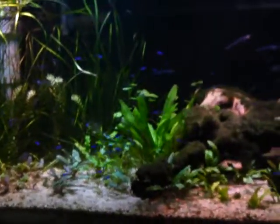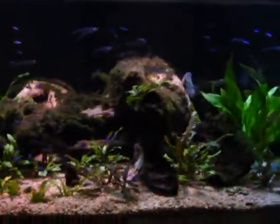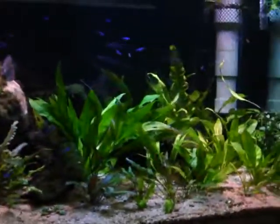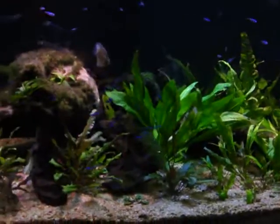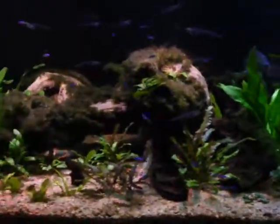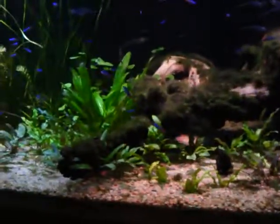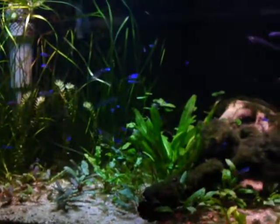Tank runs at 28 degrees. And because I don't have much of a risk of these type of fish jumping out of the tank, I've only got half of the glass top on so that the LEDs can penetrate through the water a bit better rather than having to go through the glass top. And that's about it.